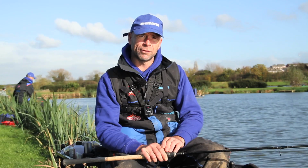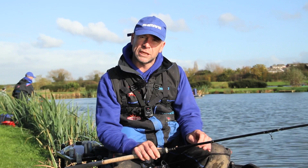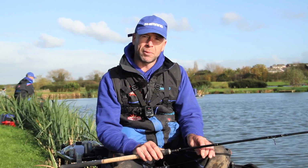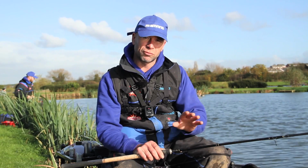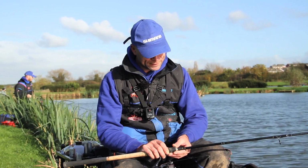Lovely action rod. Nice forgiving action all the way through, which means today, as the water temperature is cooling a bit, I'm fishing a slightly lighter hook length, 0.14 diameter. So that means the rod can cushion any big fish that I get on and minimise any hook pulls. I'm also using quite a small hook, so that means my rod can absorb all the action from hard fighting fish and I can still land quite big fish on small gear.